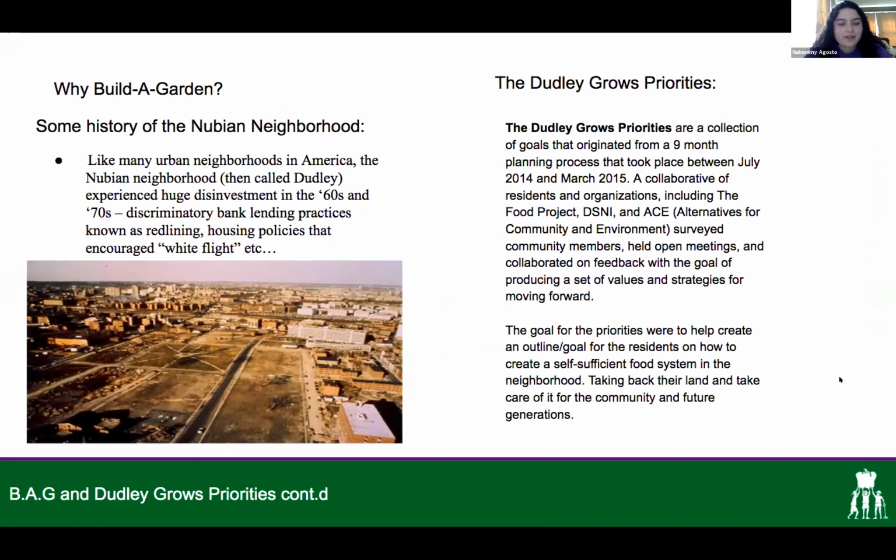Before I transition it off to how a bed is raised, we wanna tell you more about the history of the Dudley neighborhood, which has recently been renamed to Nubian neighborhood, and why this program got started. So like many neighborhoods in America, the Nubian neighborhood experienced a huge disinvestment in the 60s and 70s. And this led to a lot of discriminatory practices by the city, such as redlining.